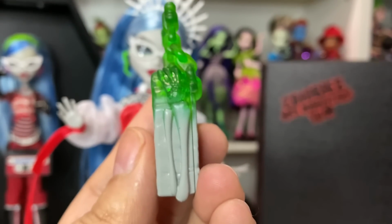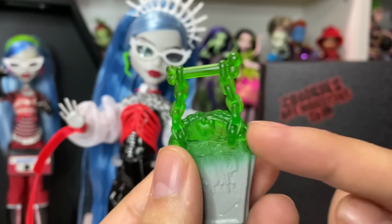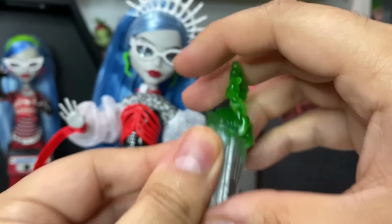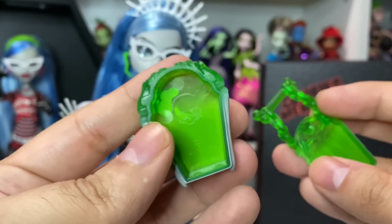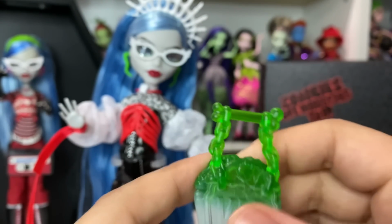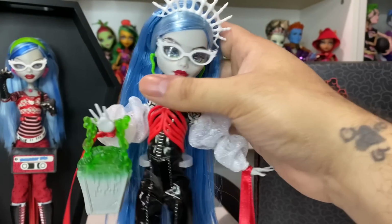And here's the details of the purse. It's got bones all along it and hands clawing out. There's a little skelet. It's on a chain, and it does pop open. I just did it. There's nothing inside, but it would be cute if there was a picture of Slow-Mo. That'd be adorable. So that's her holding it. I'm so excited.